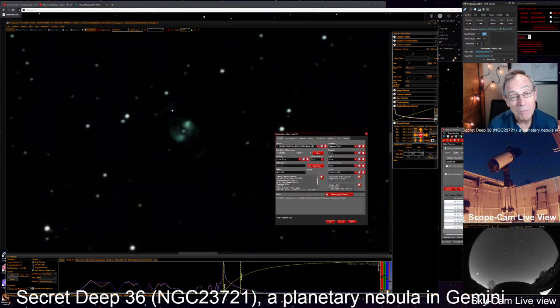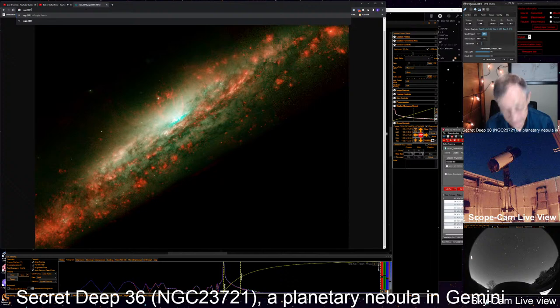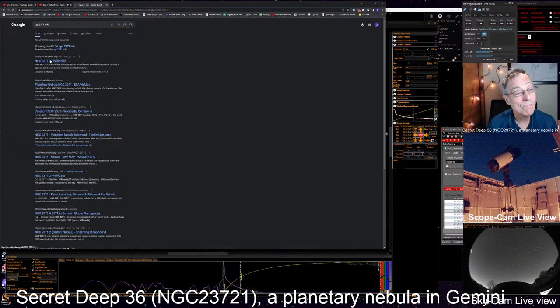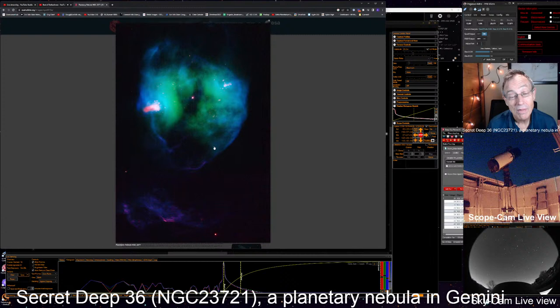granted, focal ratio f2.2 scope. But look how we're seeing. I mean, we know for sure there's a shell that's out here at the very edge that I can tell you would never see visually. Let's go look at the Hubble view of this. This is NGC 2371. Wow. Look at that.